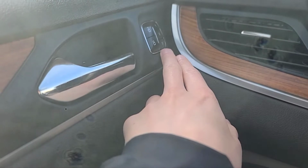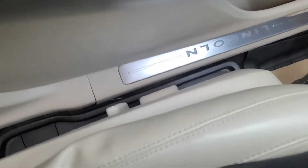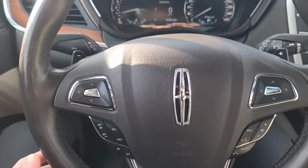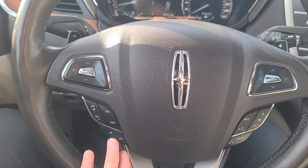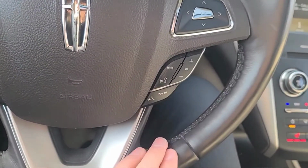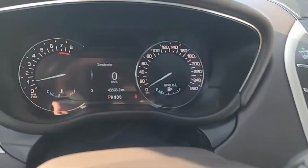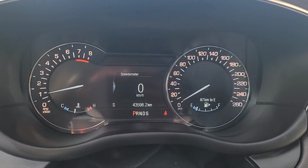We do have our 3 memory settings for the driver's seat position. So we do have a power adjustable driver and passenger seat. And looking at the steering wheel here, on the left hand side we got our cruise control settings. On the right hand side we have some audio controls, our voice activated system, and then our answer and end call button. Do have paddle shifters on the back side of the steering wheel. And looking at the kilometers, have about 43,000.